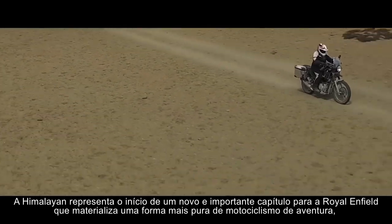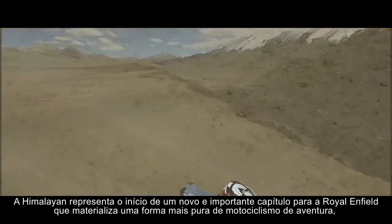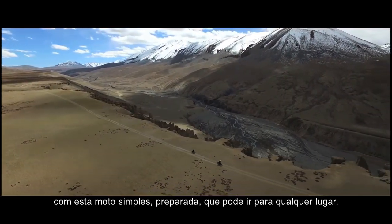The Himalayan is the start of a new and important chapter for Royal Enfield that brings to life a purer form of adventure motorcycling with this simple, capable, go-anywhere motorcycle.